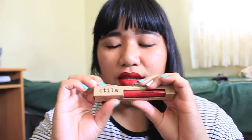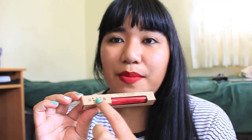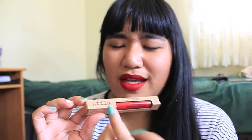When I first saw the box, I thought that it was very, I guess, earthy or like eco-friendly, and I'm all about that kind of packaging, and it's simple but cute, and I like that it looks like it's stamped, so kind of looks like DIY, I guess, so I think that's why I liked it. And I only have these four colors, which are Patina, Aria, Amore, and Fiery.